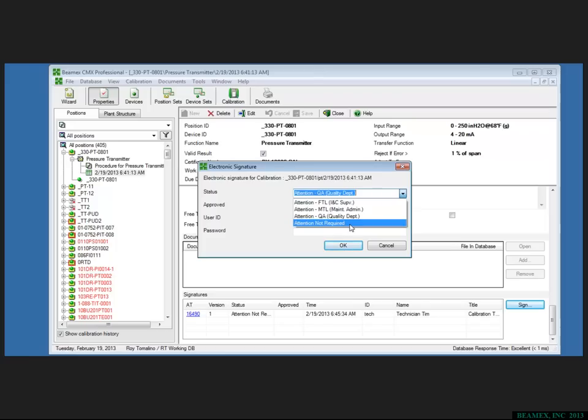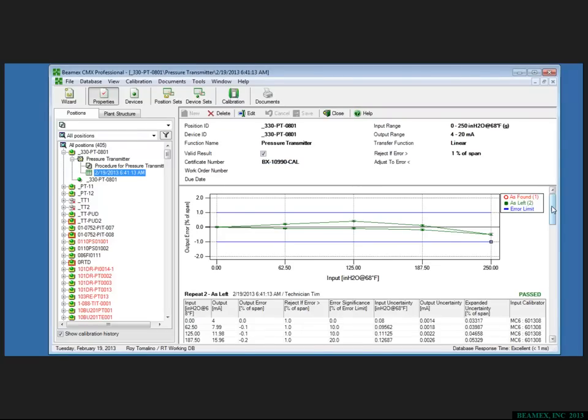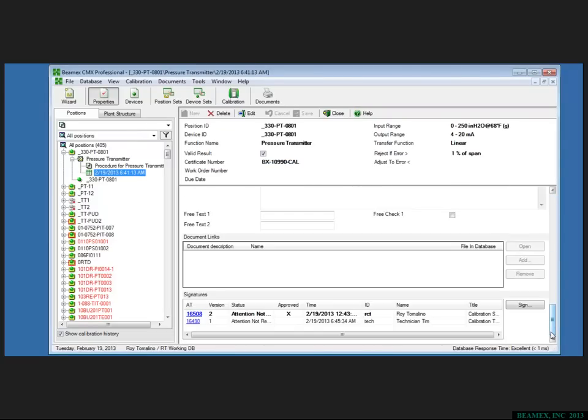But this actually passed, so there was nothing exciting about this. I'm putting attention not required. I'm clicking the checkbox to approve this thing, and now I'll type in my password, and I'll hit OK. So what we just saw is a live electronic signature. So I've just approved this test result, so it's been blessed by me if you want to look at it that way. And it's part of the record.